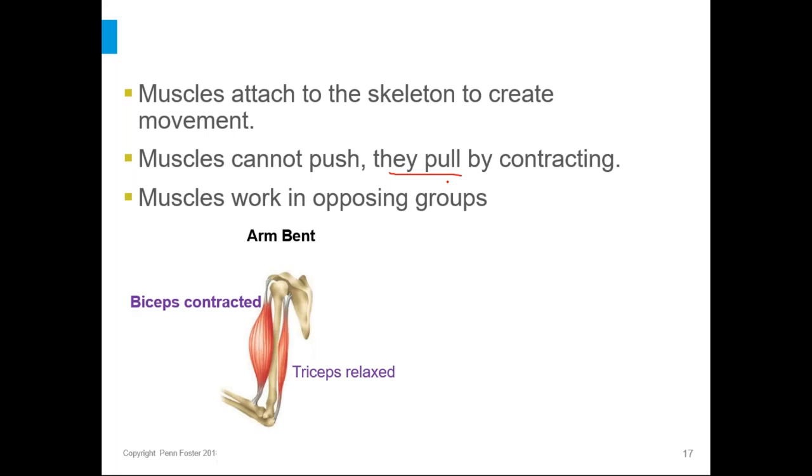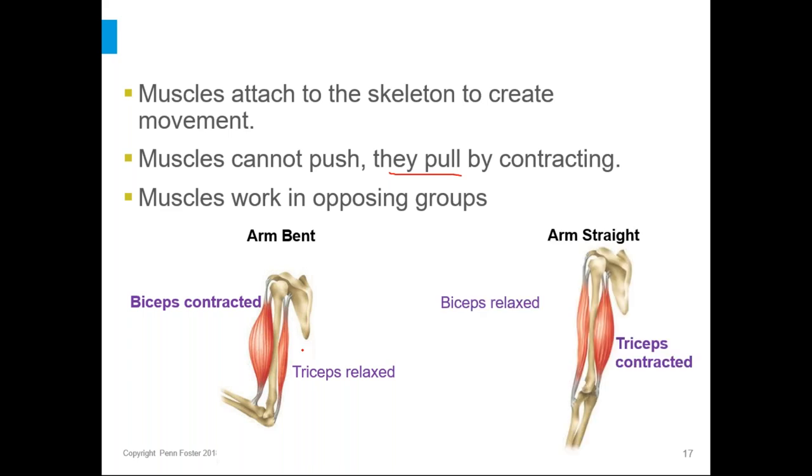So to bend your arm, the biceps contract and that pulls the arm into a bent position. And on the back side of it is the triceps and they're relaxed in that position. And then to straighten the arm back out, the triceps contract and that pulls the rest of the arm down. So there's these opposing muscle groups all over the body where one side contracts and the other one relaxes, and then they switch to move the thing the other way. It's easily seen in the arms and legs, but they're everywhere.